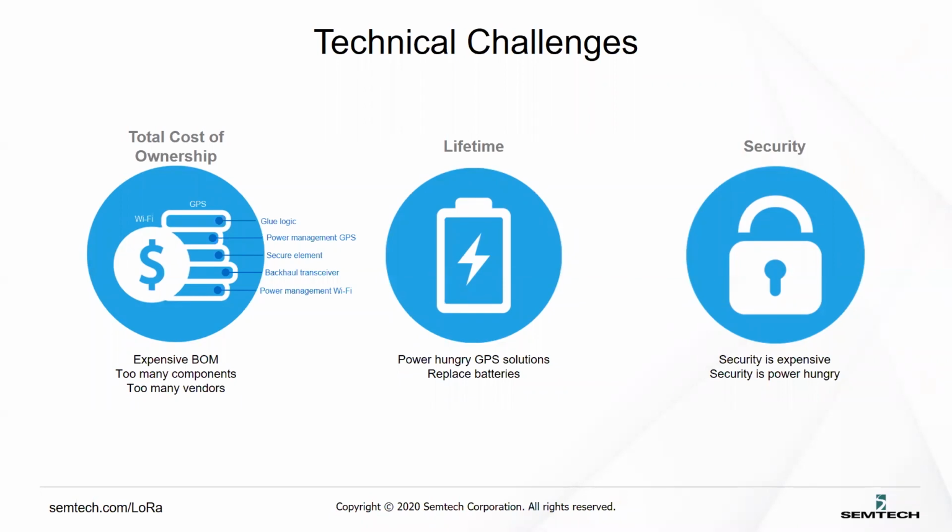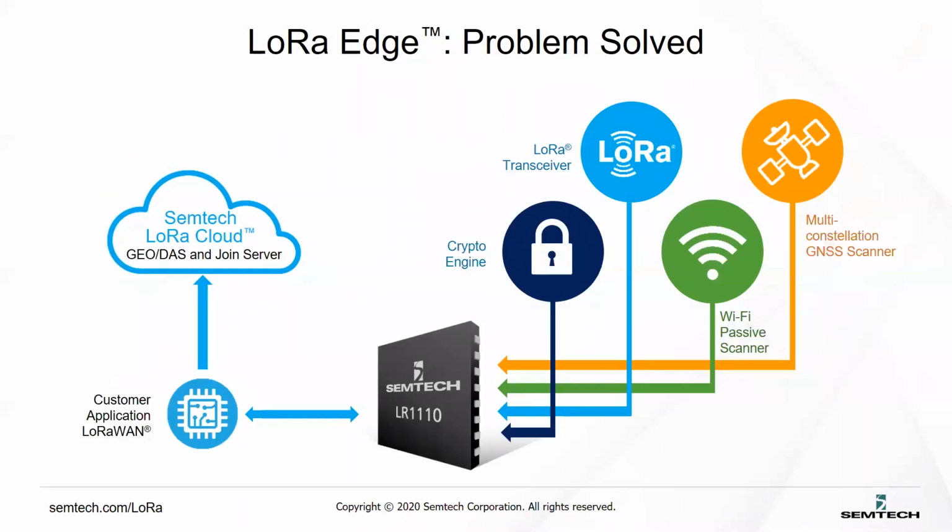Other customers implement expensive rechargeable battery systems which are not really adequate for tracking solutions that need to last months of uninterrupted operation. And lastly, security. Security is a major concern on asset management solutions. The possibility for someone to hack into a tracker brings potential liabilities to the system integrator, network provider, and the end customer.